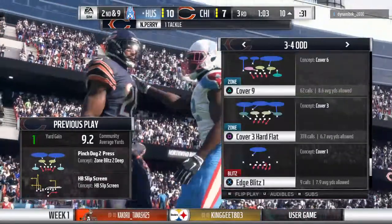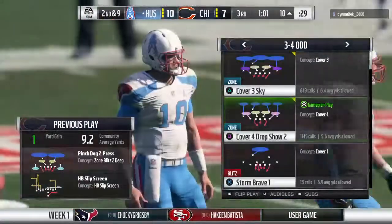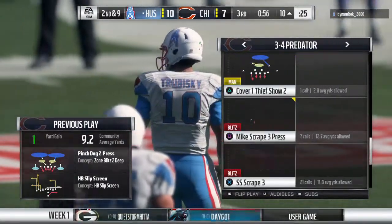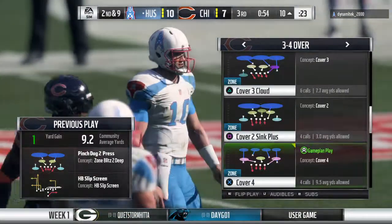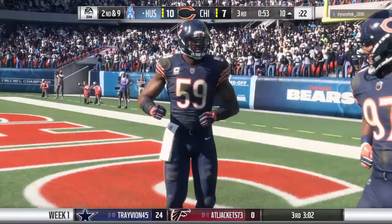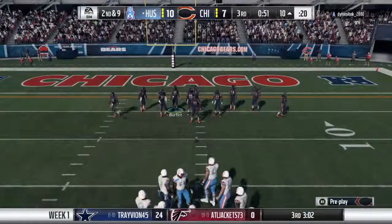So many things have to come together just right for a screen pass to break for big yardage. The blocking, the timing of the pass to the runner, everything has to fit together just right. But on that play, the defense was able to disrupt things and hold it to a short gain. And this seemingly endless drive continues.